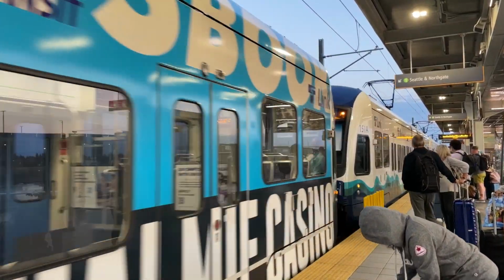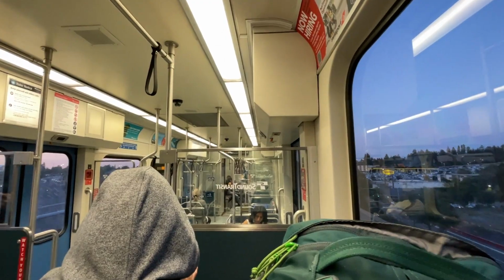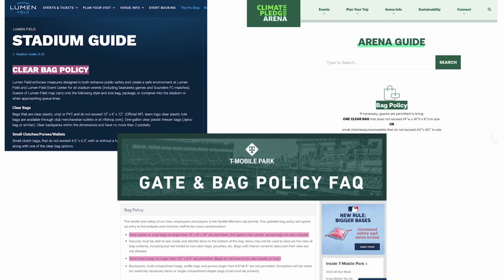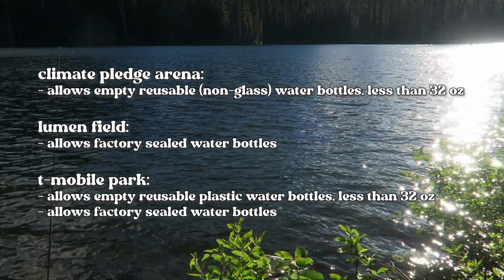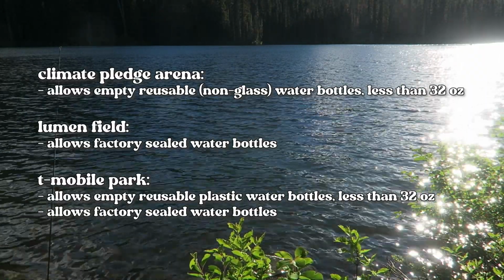So for T-Mobile Park and for Lumen Field, you can take the Link Light Rail to get to the Seattle Center. For Climate Pledge Arena, you can take the monorail. Also for the Sounders, Mariners, and Kraken games, check each venue's bag policy. As of this recording, they allowed clear bags, and also you can bring an empty, reusable non-glass water bottle, so that'll be helpful to not have to pay for water when you get to the venue.